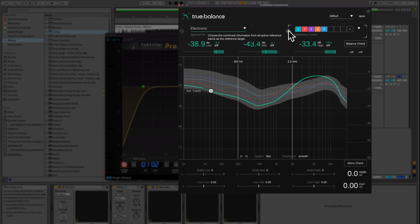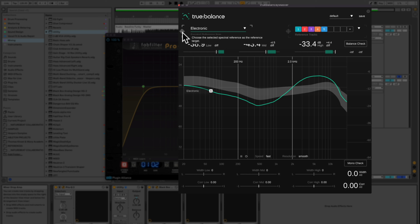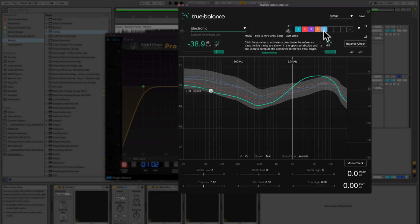And we're going to make sure that it's clicked to the reference tracks as its target instead of the electronic one that's in its profiles. So we're going to click on my reference tracks. And down below, we have correlation.